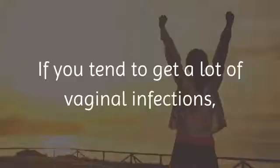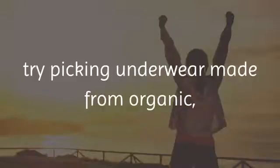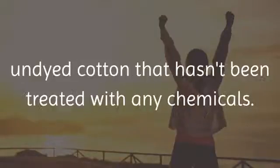If you tend to get a lot of vaginal infections, try picking underwear made from organic, undyed cotton that hasn't been treated with any chemicals.